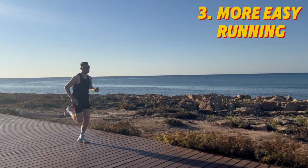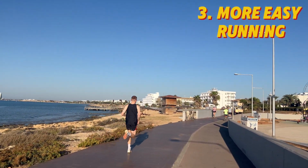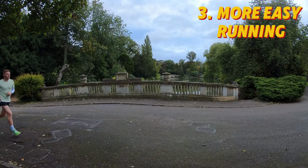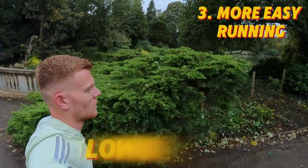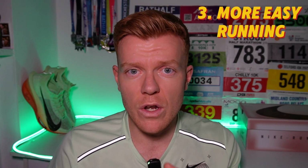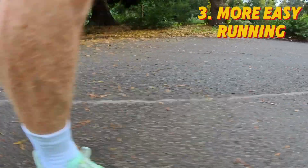You can train slower at lower intensities day to day, but you haven't got to worry about damaging those cells and the muscles and the bones in your body. Because you're running at that lower intensity, the stress and impact isn't there on your body. So if you can build this up over a period of time and slowly increase in a safe way, you'll see some huge physiological benefits.